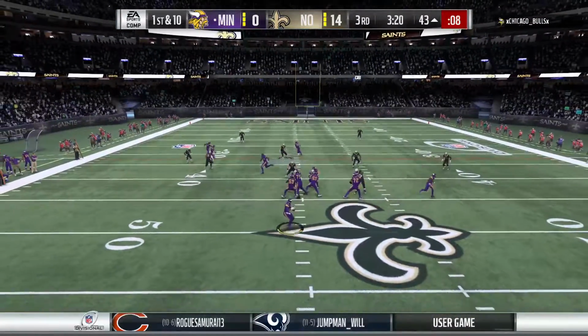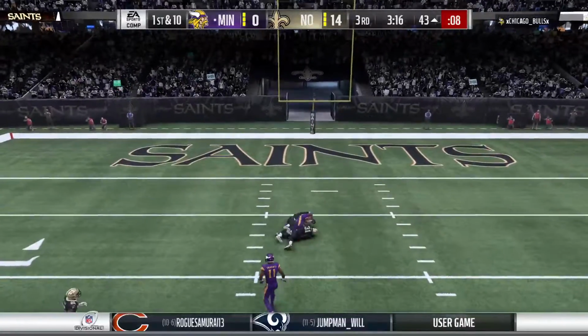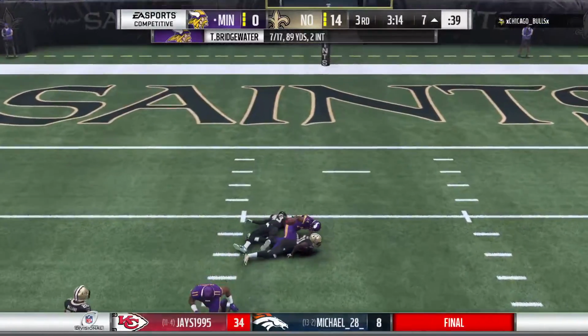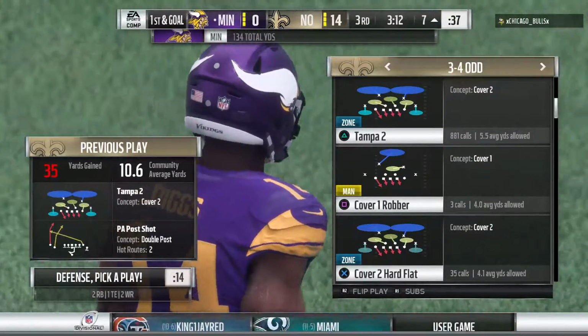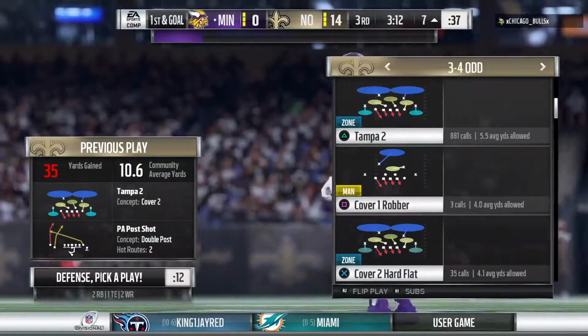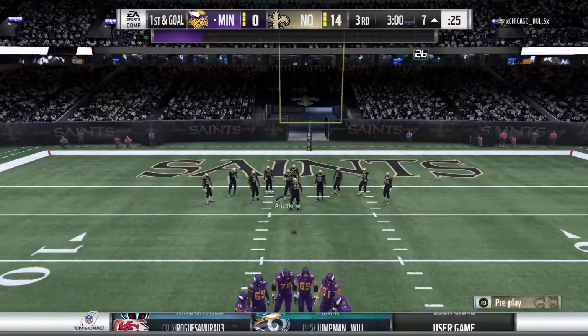To throw, Bridgewater. Going deep for Diggs. And at the 7-yard line, the catch is made. And that one results in 35 yards. And at this stage, down in the second half, looks like they just wanted to find a way to get it in the hands of their playmaker, and they did.